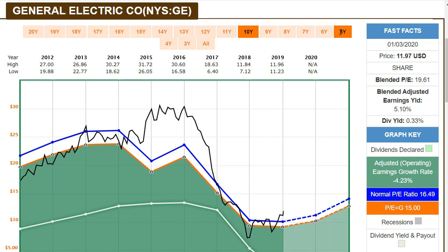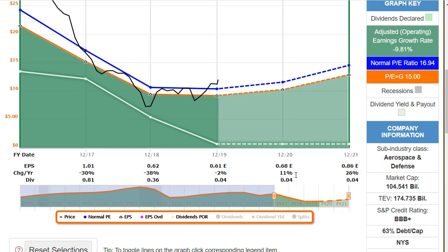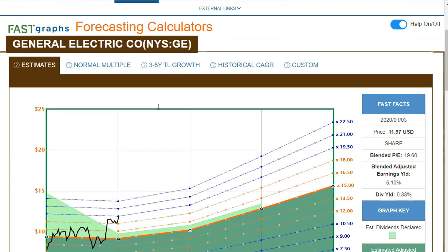If you're looking at the 5 years here, you can see it a bit closer. Yes, we do have some expected rise in earnings. Here we have 11 and 26%, which is great. But let's just have a look at the forecasting mode here.